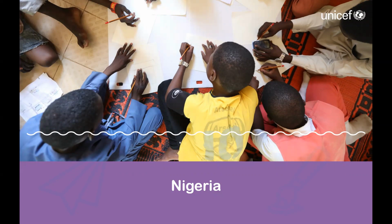So now let's just talk a little bit about 3 examples of how UNICEF country offices and their partners have used the Adolescent Kit. And I hope that these examples illustrate some possibilities for you of how the kit can be adapted for use in different contexts and also to support different types of programs. If you're interested in seeing more examples from different countries around the world, you can find many more on the Kit in Action page of the Adolescent Kit website. So let's start with Nigeria.